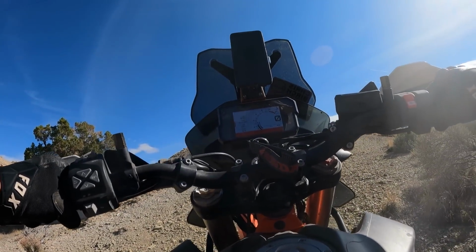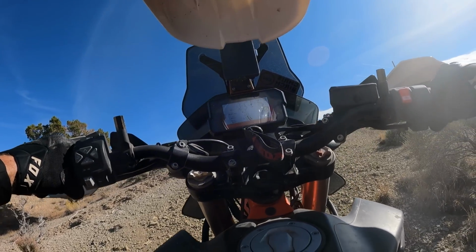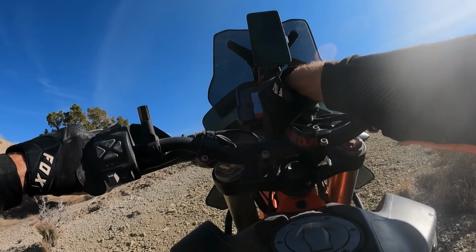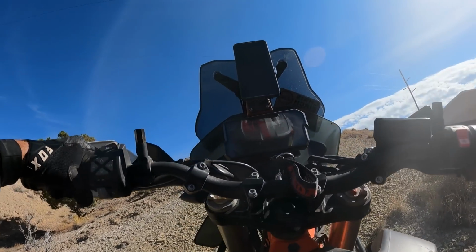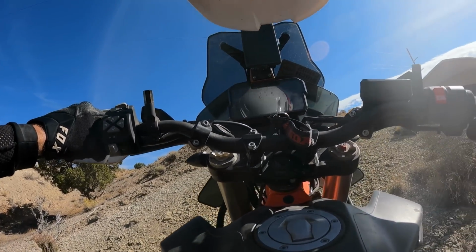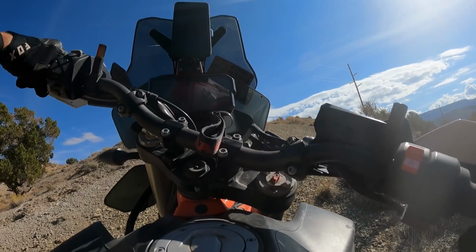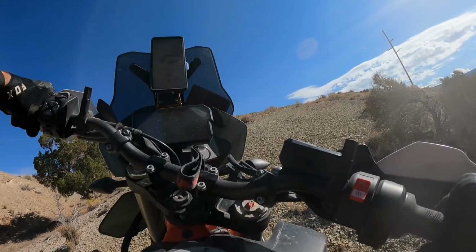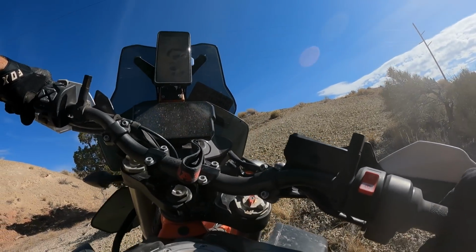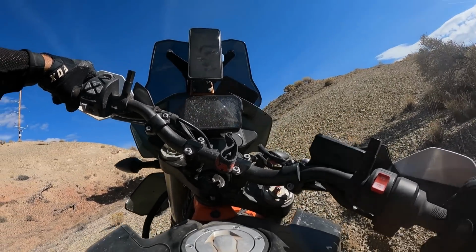So this is the hill climb recovery. So now I'm stalled and I'm going to barely work the clutch. Tap in, tap, tap, leaning towards the hill.